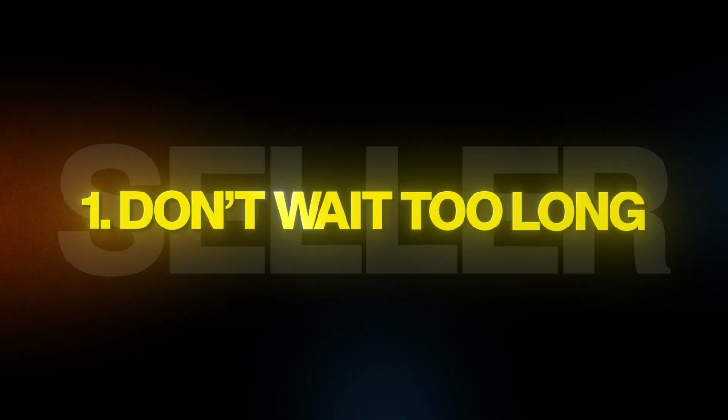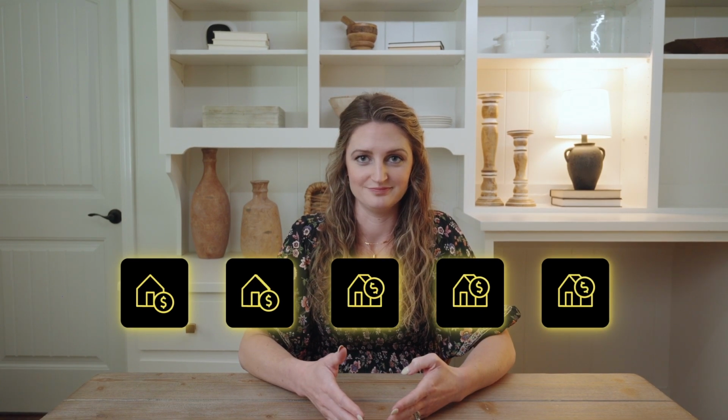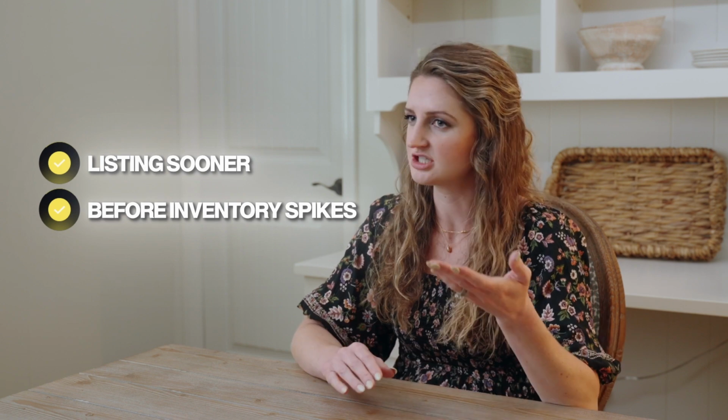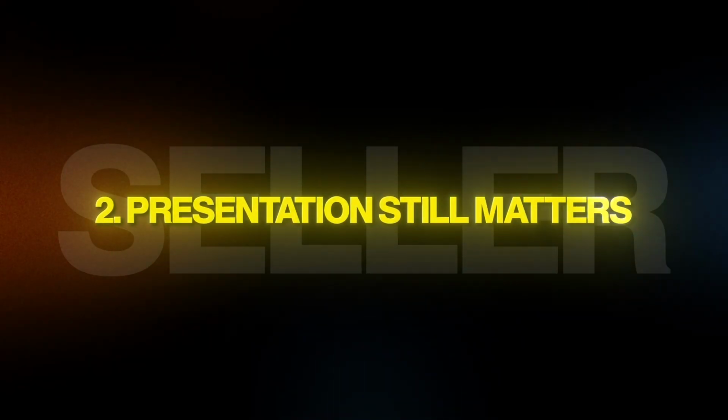First thing, don't wait too long. Yes, rates are dropping, but you're not the only one who knows that. A flood of sellers may enter the market at the same time, which increases your competition. So listing sooner, while the buyer demand is heating up but before inventory has any major spike, can give you the edge.